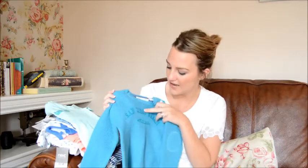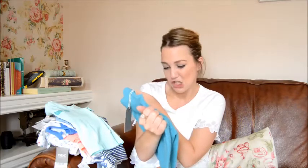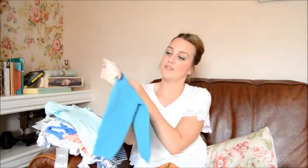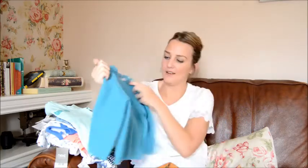I'm not a huge fan of writing that means nothing on baby clothes. I think this is San Diego Beach and then a number underneath. But I just love the colour so much I can look past the stupid writing. So yeah, that'll be perfect for summer evenings again if we're out and about. We never usually are. We're usually in our house by 6:30 at the latest because that's when Albie's bedtime is. But you never know. Perfect for cloudy days, maybe.